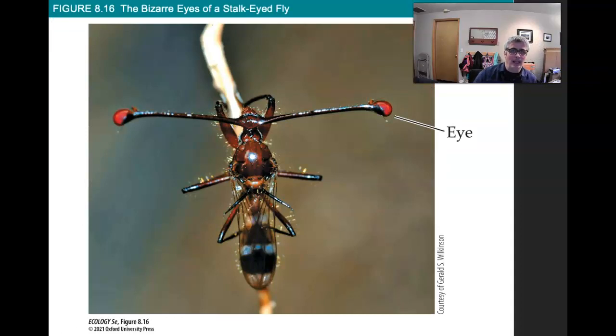These stalk-eyed flies are pretty crazy. They have these huge long stalks with eyes at the end. And so these hypotheses were tested in a study of stalk-eyed flies, where eye stalk length is heritable, and females prefer to mate with males with the longest eye stalks.